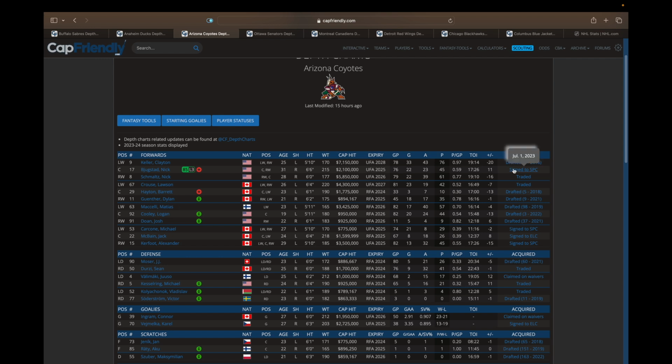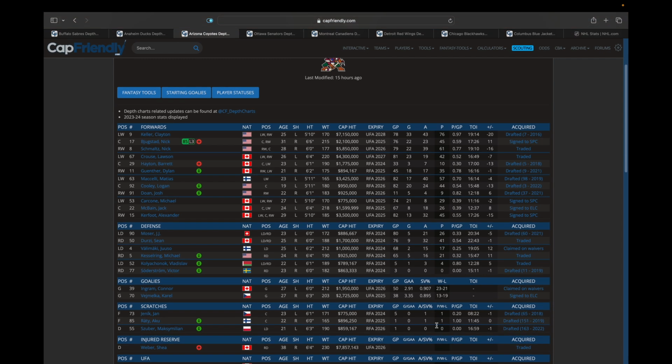In their top 4 as defensemen, they have Sean Durzi, maybe JJ Moser. So I don't know, it's not great. Moser played 20 minutes a night and had 26 points in 80 games, and Durzi had 41 points in 76 games, playing 22 minutes a night. So I think Durzi's the top 4. I'm not sure about JJ Moser, but one way or another, that's what they have right now. It's not more than that.